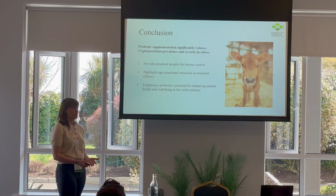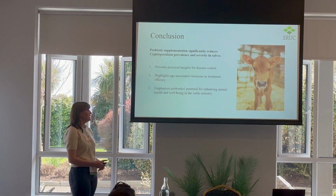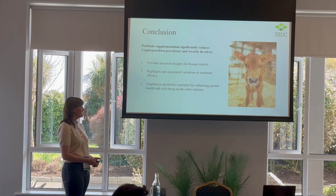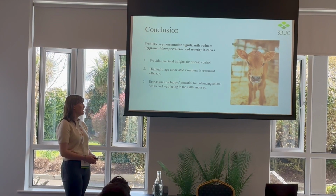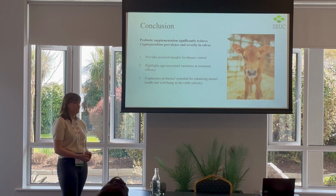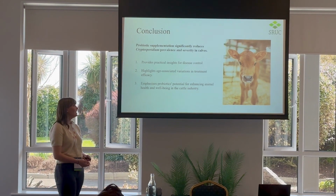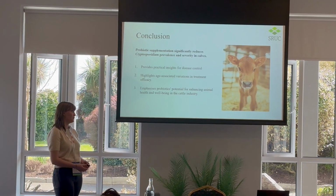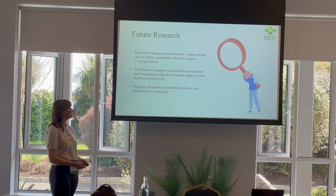So to conclude, probiotic supplementation did reduce the prevalence and severity of Crypto in calves. And I think this study provides practical insights for disease control, highlights age-associated variations in treatment efficacy, and also emphasises probiotics for enhancing animal health and well-being in the cattle industry.